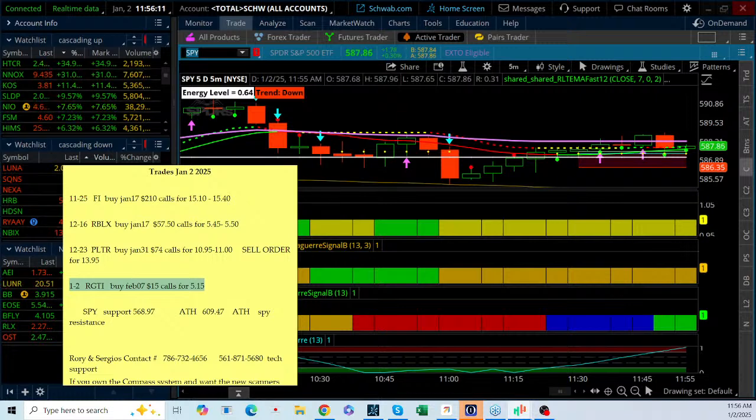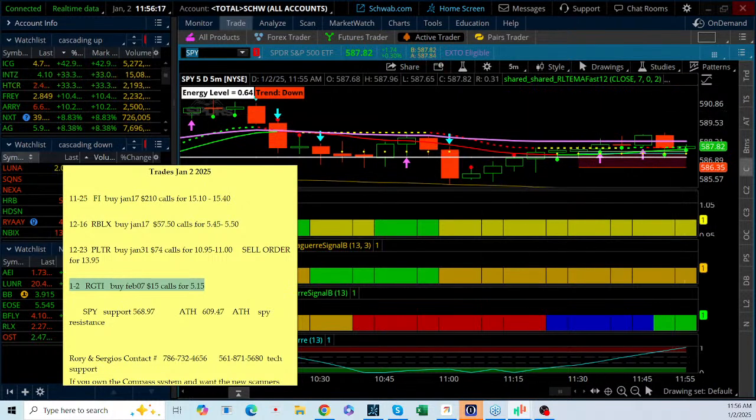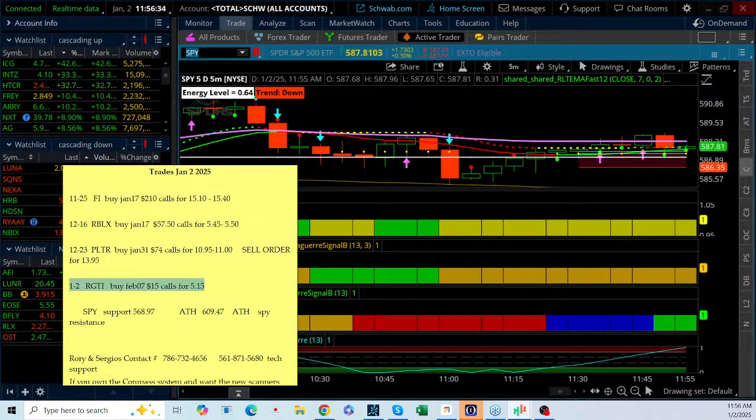SPY's got resistance at 589.77. Up around here, I'd be happy if it moved up that high. Again, it's still bouncing off the 15 right now. It's still bullish on the momentum. T2104 is still bullish on the daily. So again, I'm giving this thing a little bit of time, but not a lot.